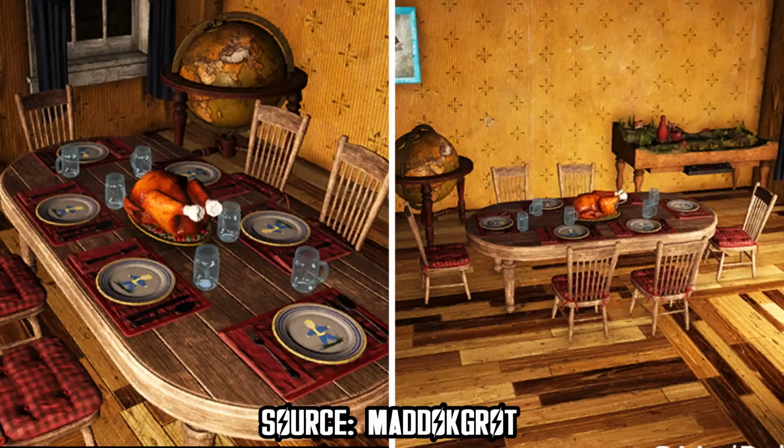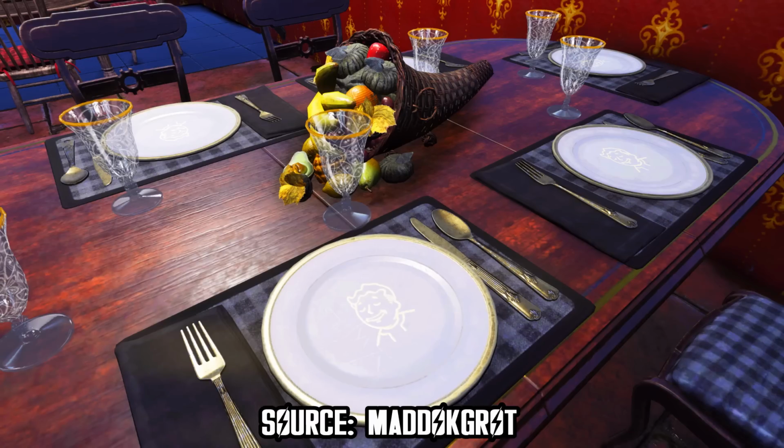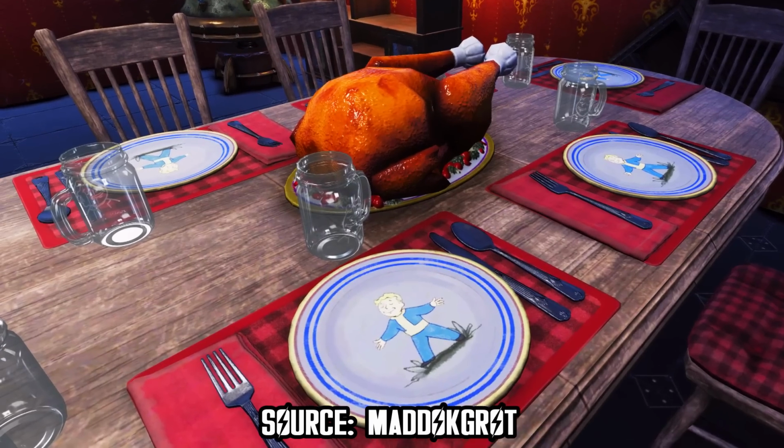Here are some in-game screenshots to showcase their looks. There's a lot of detail going on here. In fact, I just noticed the adult's cutlery is golden versus the kids, which is silver. Also, the glass mugs on the kids version feature a Vault Boy's face too.